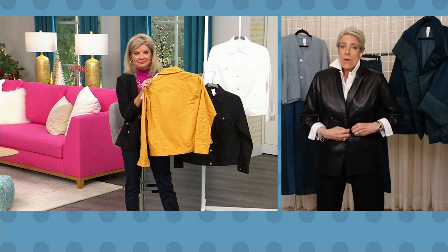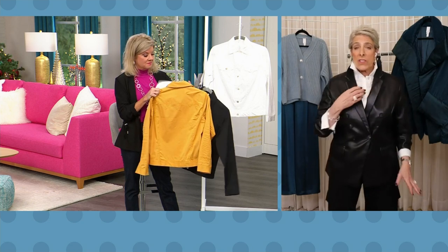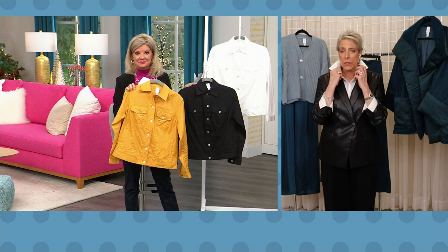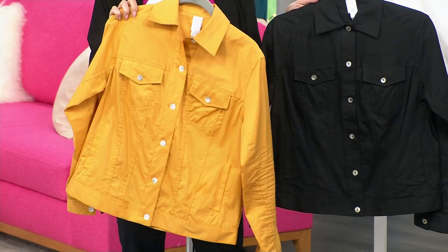So right now, I'm going to wear it as a blouse. I might even put this under a sweater and just ignore that it has all the jean style detailing to it, because I want that pop of a cuff and that pop of a collar, right? Because I love to pop a collar. But it's great under a blazer.